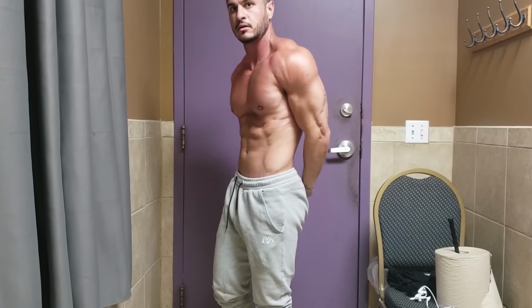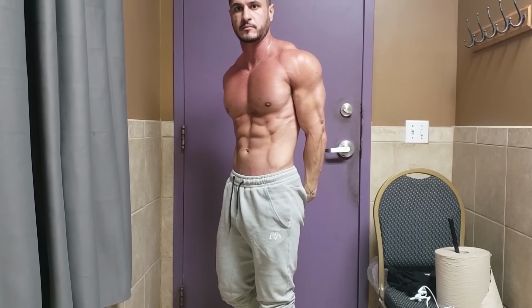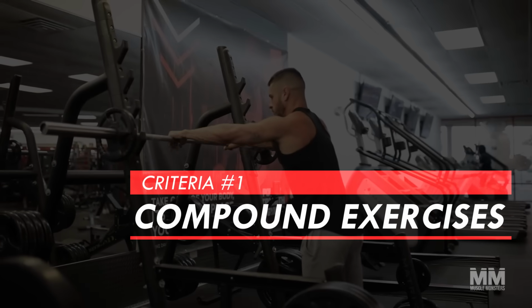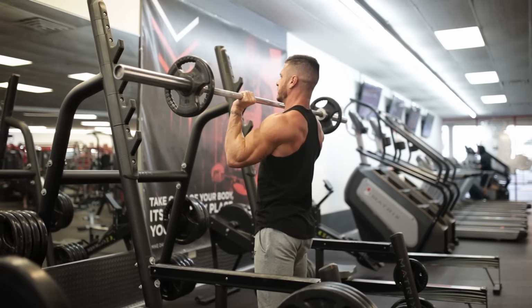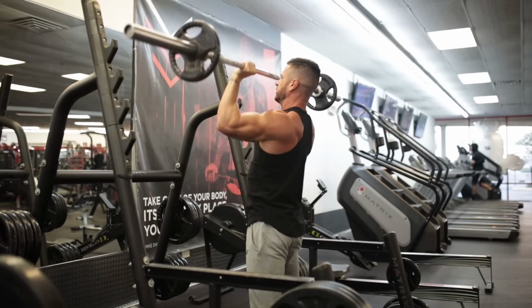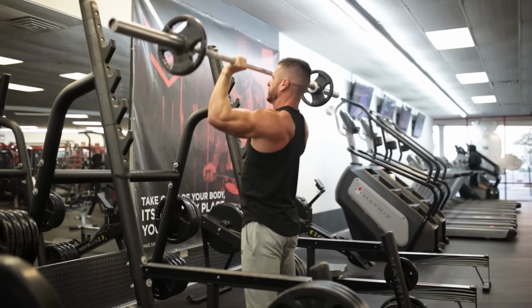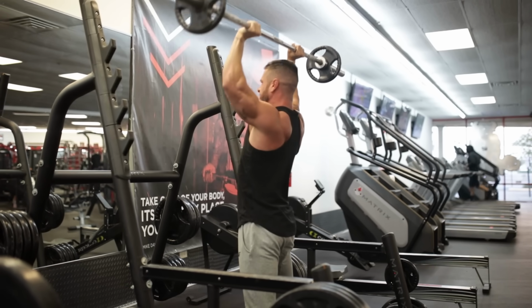But before we jump into the actual exercises, let's first go over the criteria for this list. Number 1. Compound exercises. The most obvious reason is that the following exercises are all compound movements. In other words, these are multi-joint exercises that hit multiple muscles at the same time.